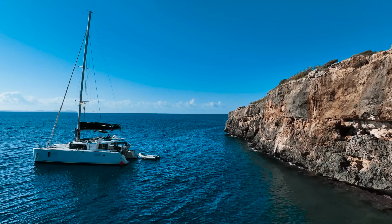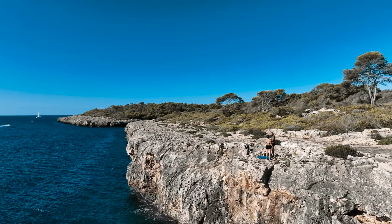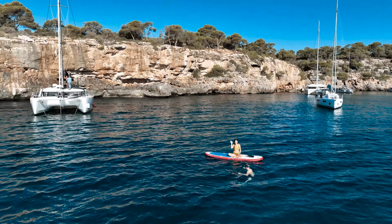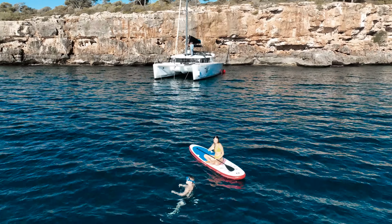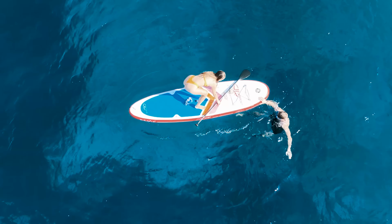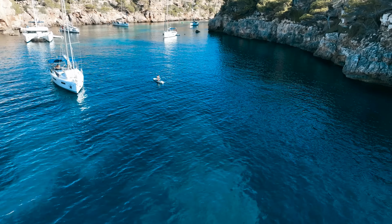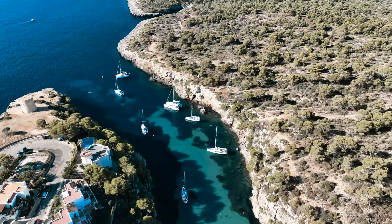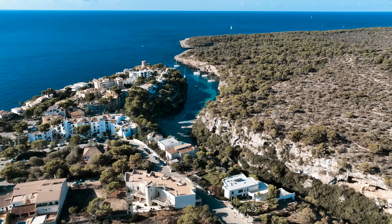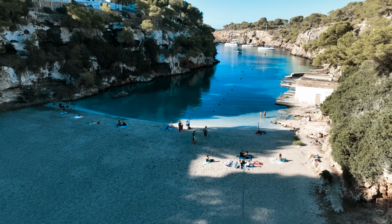These rocky coves around Mallorca are known as calas. The sheer cliffs around the cala are beautiful and the water is crystal clear. This cala is known as Cala Pi and is one of the more unique places I have ever anchored.